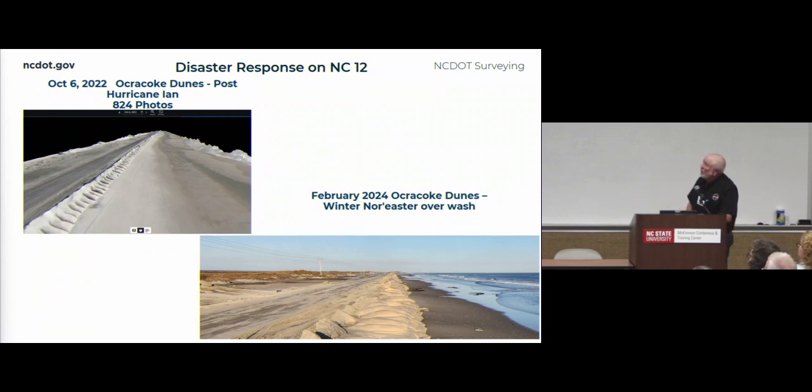For this particular one here, this is the sandbag job I was talking to you about. Post Ian, we did a photogrammetry, and you can see the sandbags and how much it washed away, and the sandbags were exposed. And then in February of this year, the same area, Okokoks Dune area is what we call it, they had a nor'easter with overwash, and you can see what the heck happened there. So we can respond to this very quickly. This is about 1 2/10 miles section of roadway, and we're helping them.